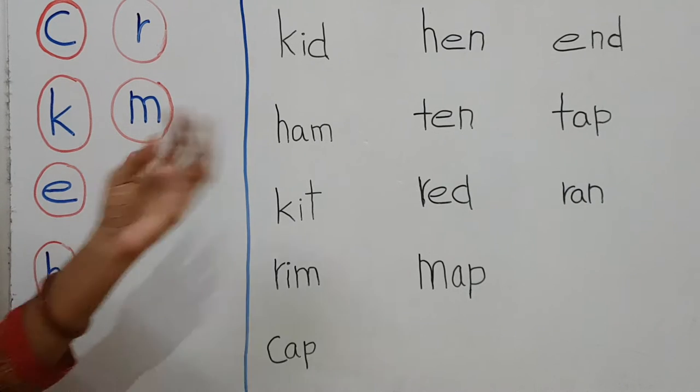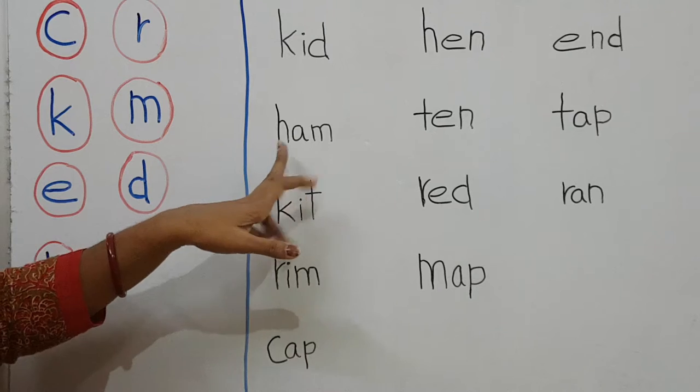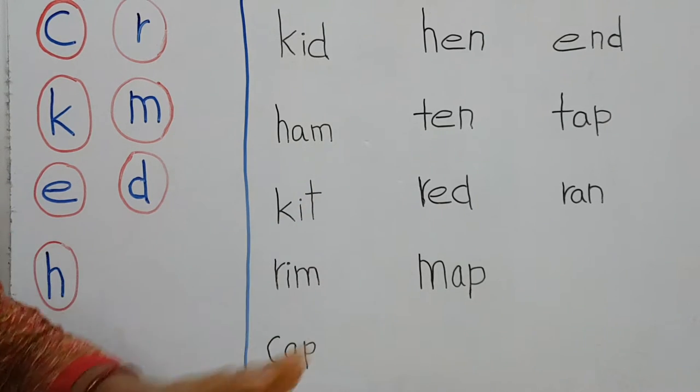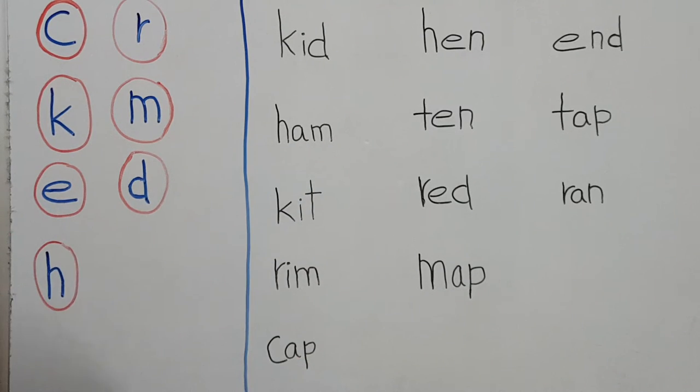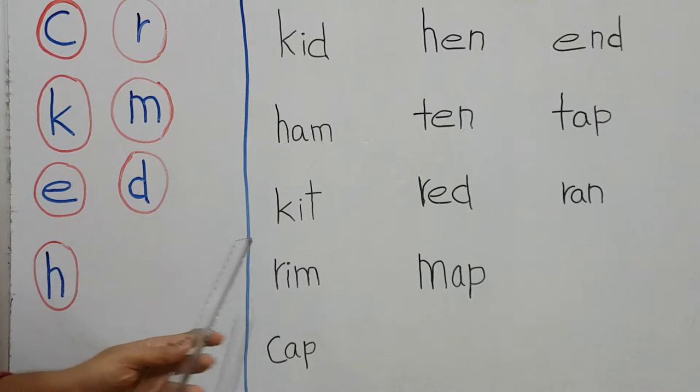Ham is a piece of meat that is used for cooking, used in dishes. You can use it in a sentence like, he likes to eat hamburgers. He likes to eat hamburgers. Ham. Clear? Fine. Now we'll go to the next word.